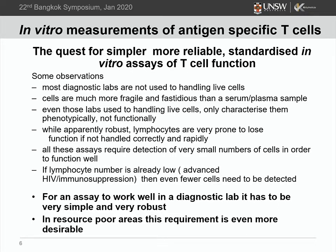And so the mindset of the technicians, of the nurses taking the blood, the people transporting the blood, has to be very different from what they're used to in doing quite a reasonable job with samples that are reliant on serum or plasma. And so this is a real challenge for functional assays.